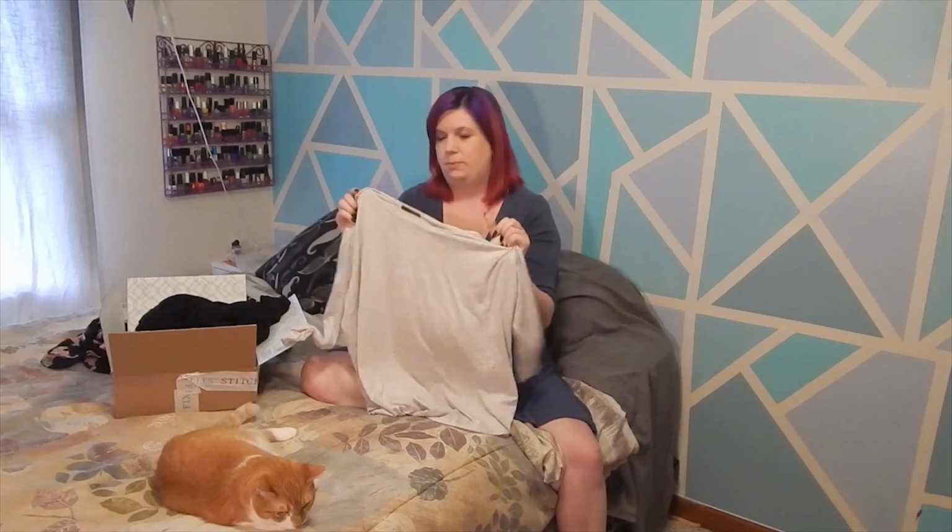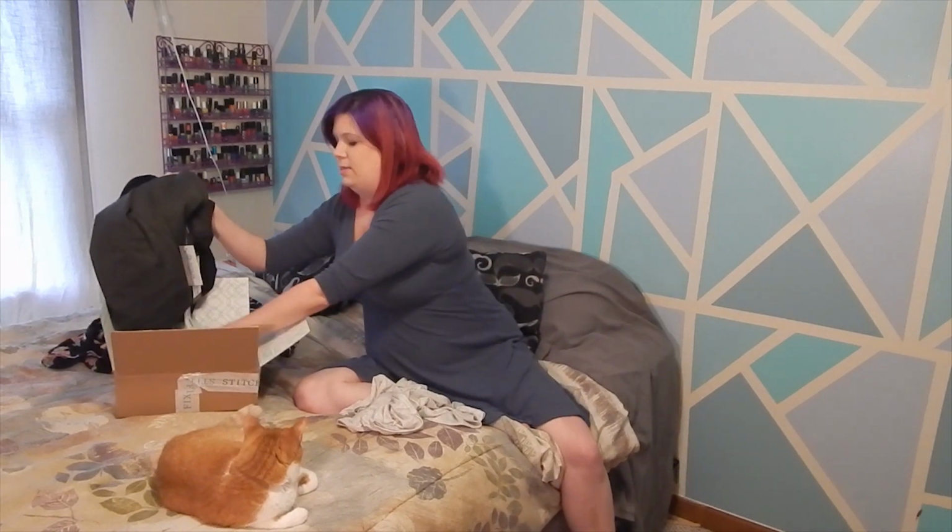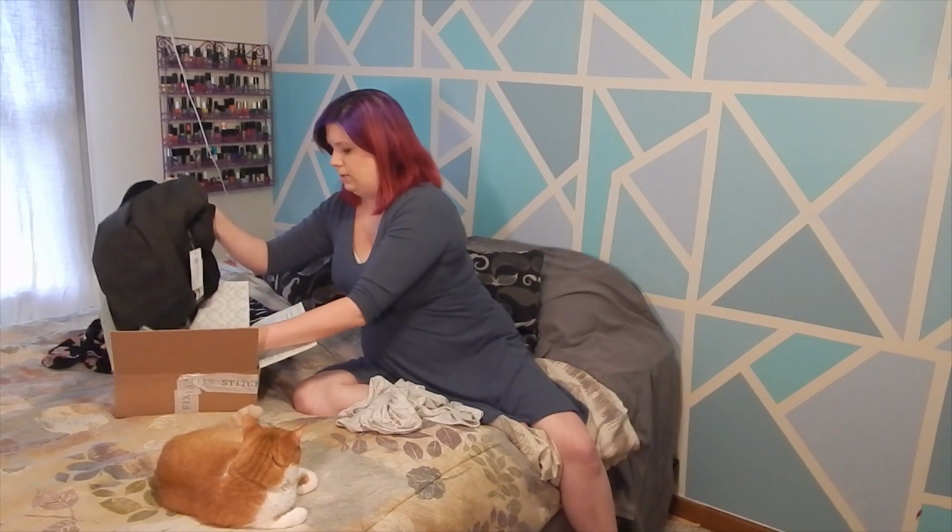It is longer in the back and shorter in the front. It fit really well. It was really comfortable. However, it's just a plain gray tee. Oh, let me tell you the prices too. That may make more sense on why I'm not keeping some of these.